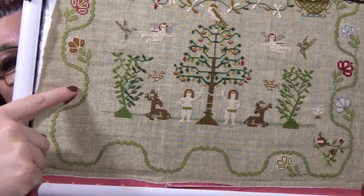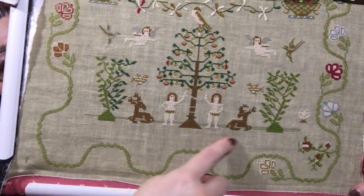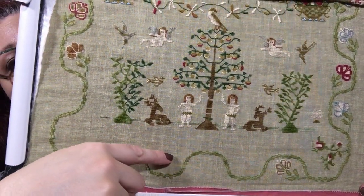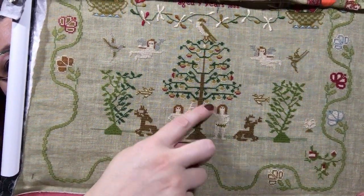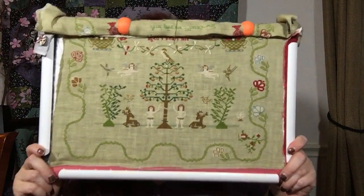I need to do obviously the flowers in the border, and then the rest of this grass down here. There's 3 colors of grass, and then the final thing that I'll do is the snake. So that's where I'm at. It's coming along. I am happy to be back on track.